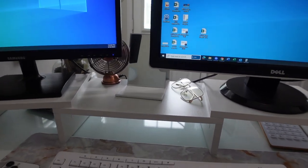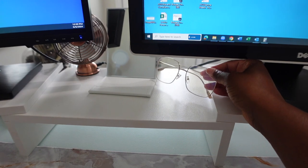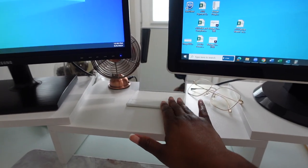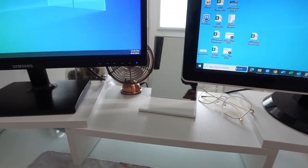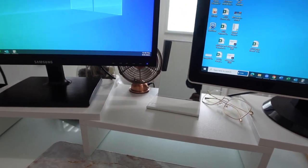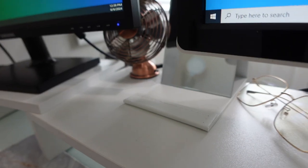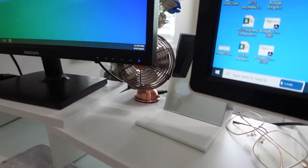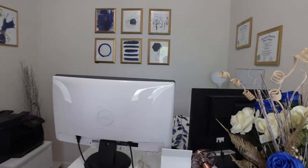And then I also have my blue light glasses from Amazon. I have this little mirror here from Amazon so I can, you know, make sure everything is in place before I get on my Zoom calls. And I have my little fan right there in case I get too warm, and that also came from Amazon. And this is the final look of my home office.